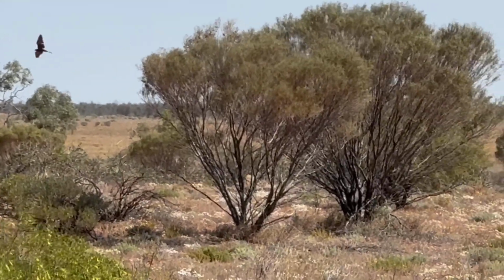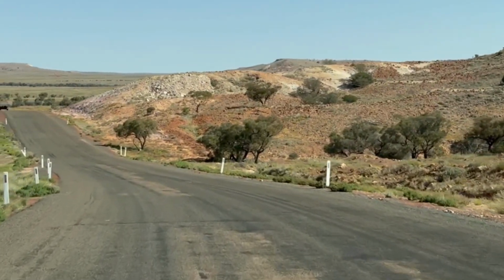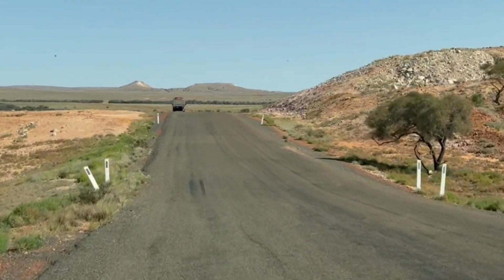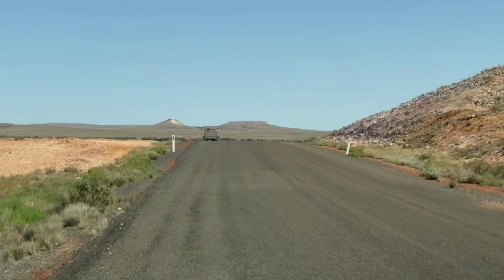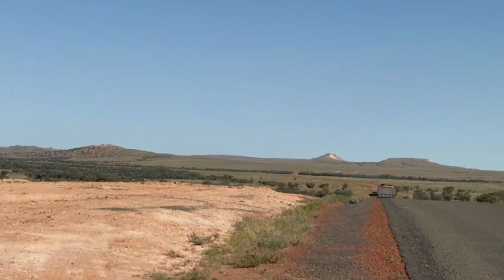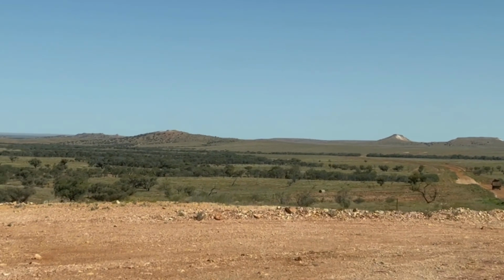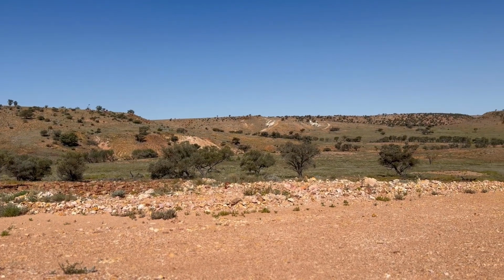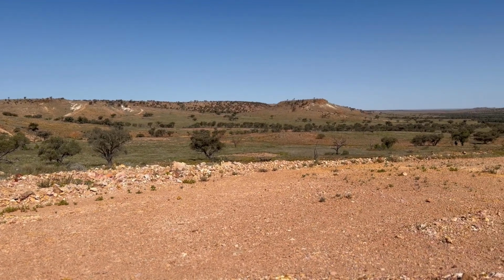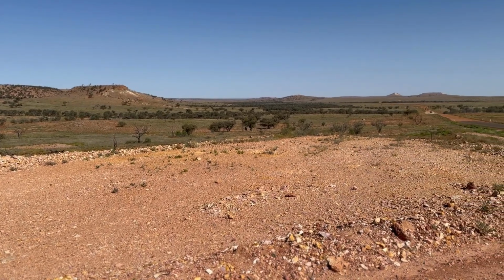Oh, dingo wandering around in the bush over there. Crikey. Amazing bit of scenery, just to the north of Innamincka.